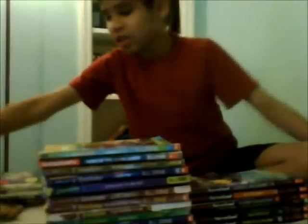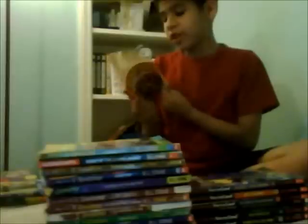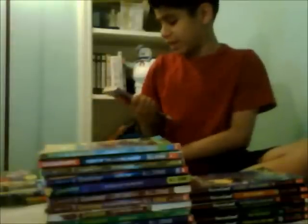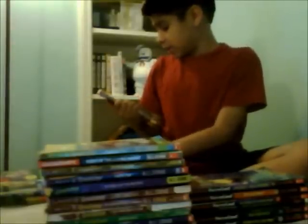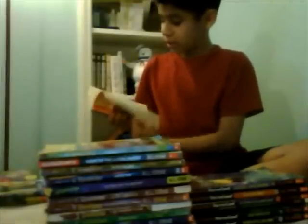Now, here's actually not a Goosebumps book. It's Dead Time Stories, Night of the Pet Zombies. I actually read some of it, and it started off like some group of kids are playing some video games or something like that, and then that's all I actually read. Like from the whole entire thing, from the first page, somewhere.